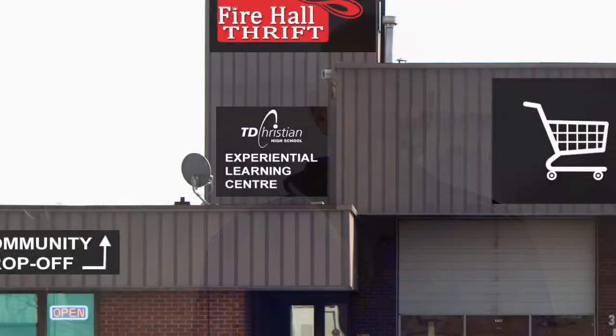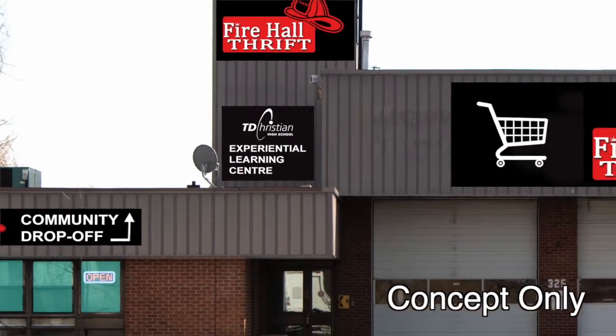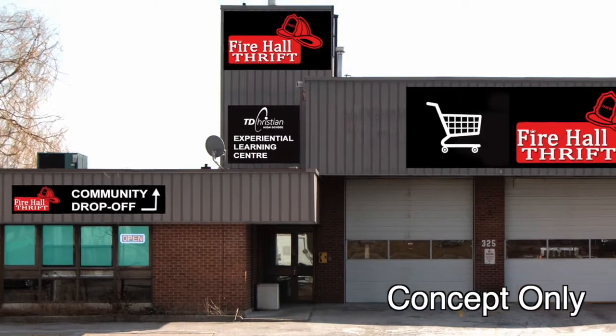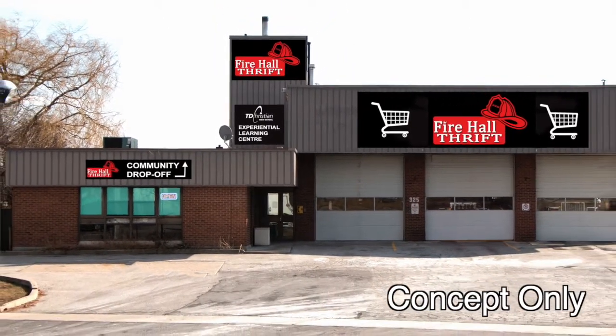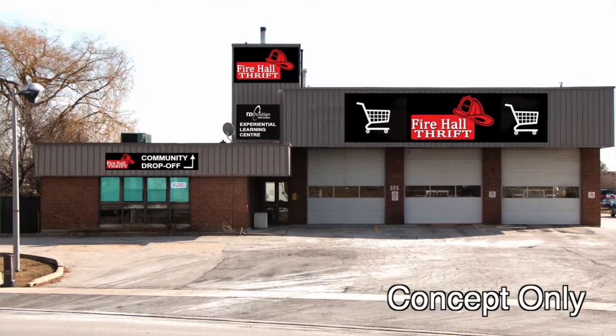A big part of the thrift store is actually tied to the school and what we are calling an experiential education center. In this store, students from both TDCH as well as other educational institutes will be able to visit and gain some practical experience: retail experience, perhaps marketing, accounting, and general work experience.